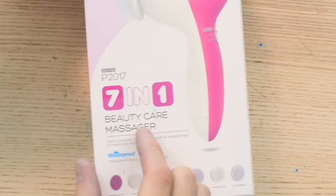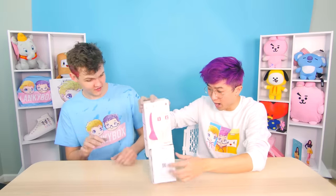What? Okay, now I think this is really cool. It's basically like a spinning toothbrush for your skin. Okay, it's a 7-in-1. There's a lot of different accessories. We gotta try them. Now I know probably a lot of people at home actually have used these, so let us know if you've ever used one of these.